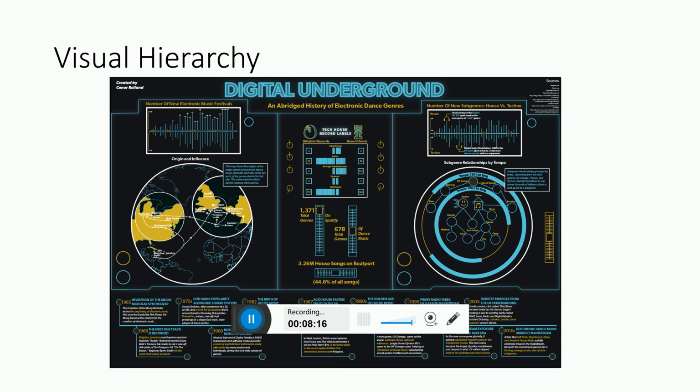Next, I'll be talking about the visual hierarchy of my infographic. As I mentioned earlier, I created visual hierarchy through the use of color. White stands out in the display since the majority of the colors are yellow and blue. And I use this to highlight each of the different displays in my infographic. Also, the variance of shapes creates a hierarchy, specifically the large circles. The eye is initially drawn to the circles on the left and right of the infographic because they are the largest shapes and they stand out against the rest of the display, which is mostly straight rectangular shapes.